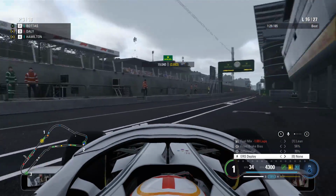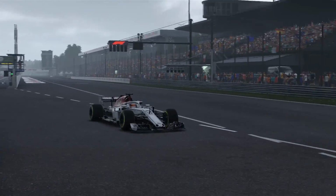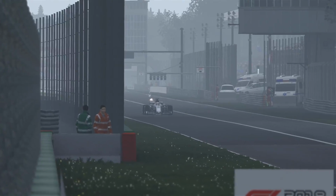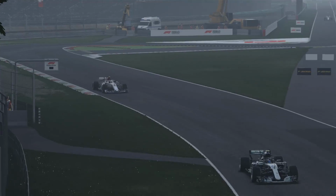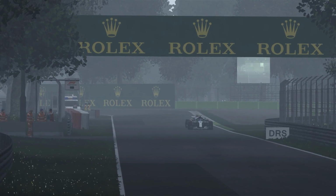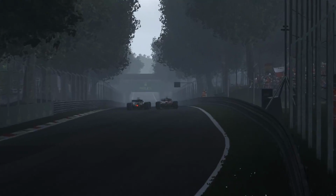Onto the soft compound tyres, which will easily do the length of this race. I think even the supers or whatever the qualifying tyre is could probably make it from here, but I feel like the middle compound will probably be the better tyre to run in these cooler conditions, and they'll help get tyre temps a little bit easier, if that makes sense. It probably doesn't, but in my head it usually does in league racing.